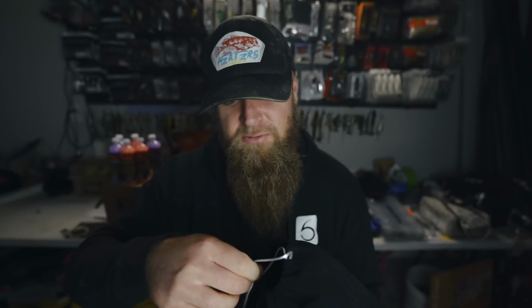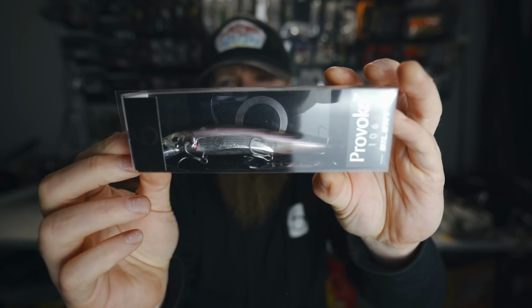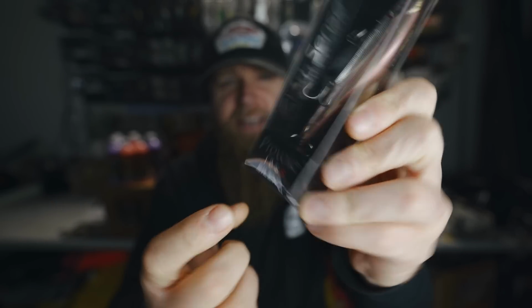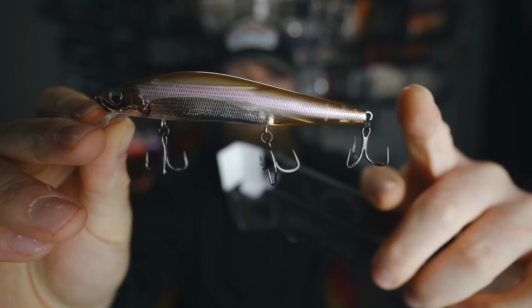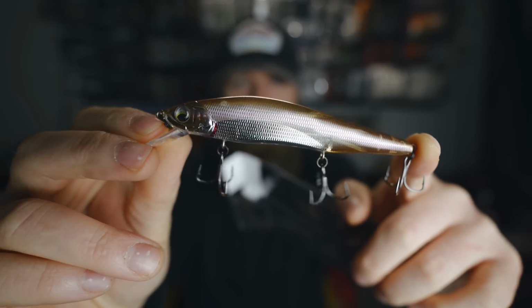But wait, there's more. I got another bag right here. Some of that new Provoke Smoke. This right here, I'm really excited about this. This is the Provoke 106S, which of course stands for silent. The silent Provoke. And man, some of these new colors are so sick, dude. This is the Morning Dawn Flash color. Check this out. This might be my new favorite in the Provoke.